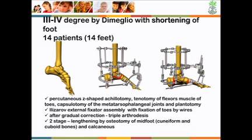And for very severe deformities, third and fourth degrees by Dimeglio with shortening, we found 14 patients. Treatment of that group was done in 2 stages. In the first stage we made acute correction of deformity with triple arthrodesis, and in the second stage we did midfoot and calcaneus bone osteotomies for lengthening and full correction of the deformity.